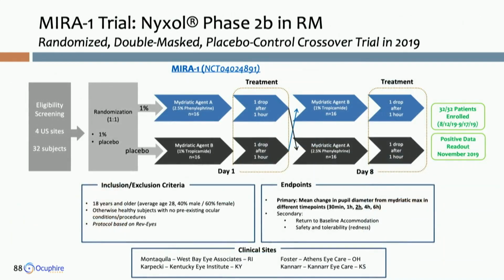There was a drug 30 years ago, which those that were practicing remember, called Revers. It's no longer available, but we went and found what the trial designs were. Last year we ran MIRA 1, which is a phase 2 study. 32 patients were recruited in less than 6 weeks, thanks to our 4 sites in the US for such fast recruitment. It was a randomized, double-masked, placebo-controlled trial in a crossover design, and we were able to basically hit all of our endpoints.